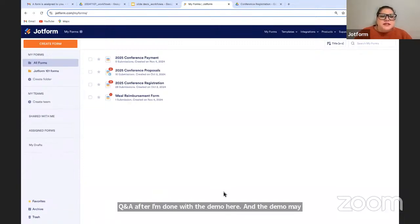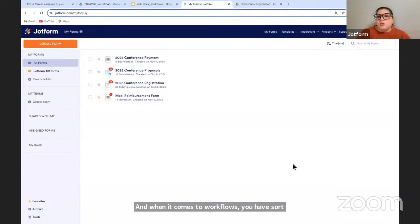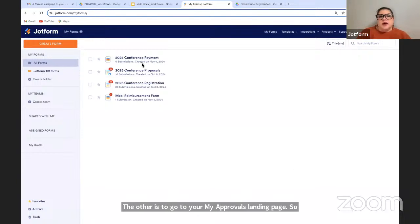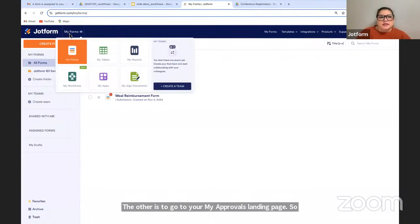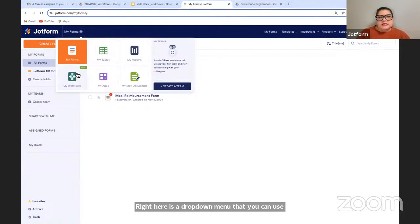Okay, so I'm starting the demo here. I'm logged into my Jotform account and I'm on my Forms page. This is where you land when you log into Jotform. And when it comes to workflows, you have sort of 2 on-ramps to being able to create a workflow. One is to use the form itself and build the workflow into the form. The other is to go to your My Approvals landing page. So you wind up on My Forms when you log in. Right here is a drop-down menu that you can use to navigate to other landing pages in the system.